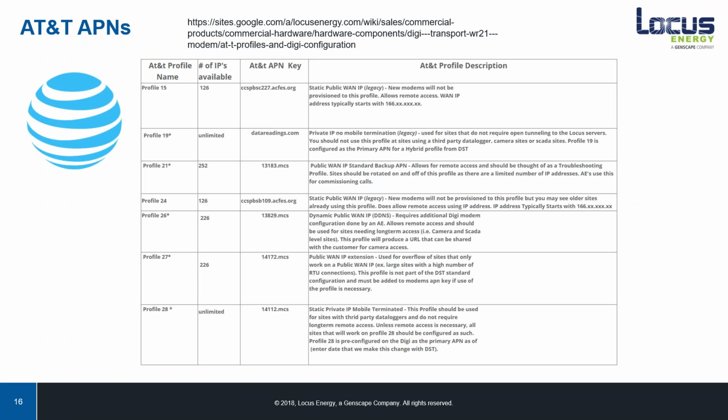So a really brief overview of AT&T APNs, just to kind of refresh people's memory. I'll put together a really great wiki article on a lot of what I'm going to cover over the next few slides, so feel free to bookmark that if you're running into a lot of questions around how to use AT&T and APNs. It has a pretty good breakdown here. Basically, we've had one profile that is very much a legacy profile called Profile 19. I'm actually going to start with this.